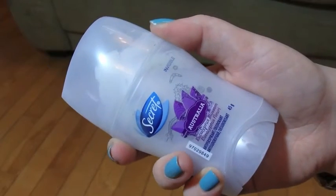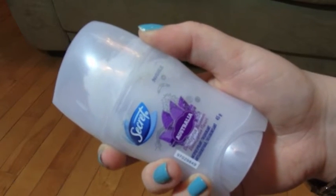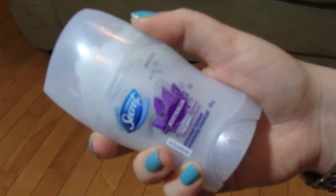Then I have a deodorant. This is the Secret Australia Eucalyptus Blossom. This is the solid one. For the summer, I tend to use gel deodorants, but that is a solid deodorant and I like it. Eleven Gorgeous talks about the Secret Destination scents. If you've tried any of them, down below, let me know. I really like the Australia one and I love the Hawaii one, and the rose one's okay, but I cannot find the Brazil one in Newfoundland, but they're all pretty good.